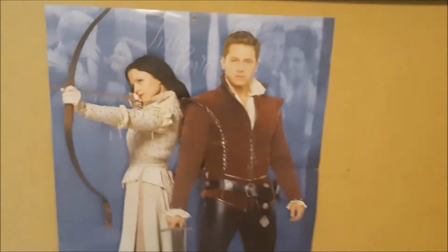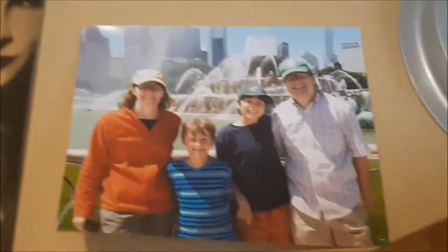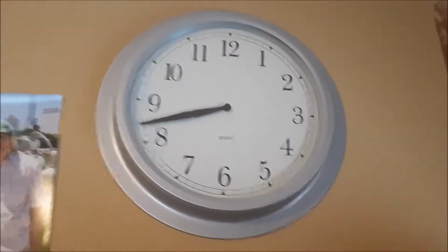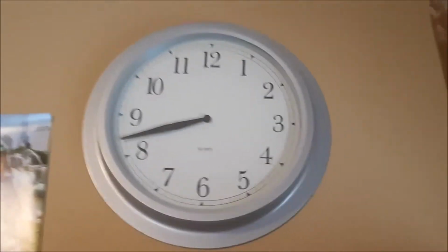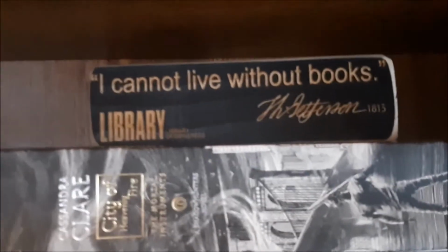And then I have another Once Upon a Time picture down here, and just a random dolphin picture there, and another Once Upon a Time. And then I have this picture of my family about 5 years ago in Chicago, where I grew up. And then I just have this clock that hasn't been working for years, so I don't know why I still have that up here. And I have my bookshelf, and I have this thing on here that says I cannot live without books from the Library of Congress, and that's really cool.